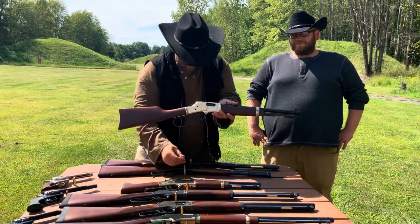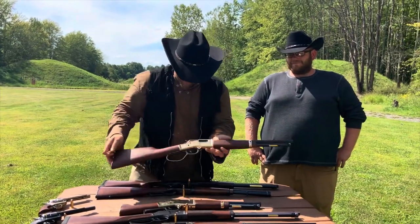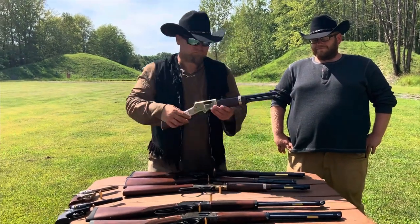Good stuff. Next one we have down here, this will be a 45 Long Colt with an octagon barrel. This is a pistol round, but it's got some knockdown power as well. This is a good one. Nice classic.